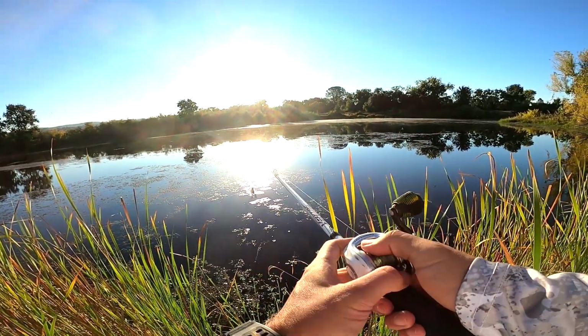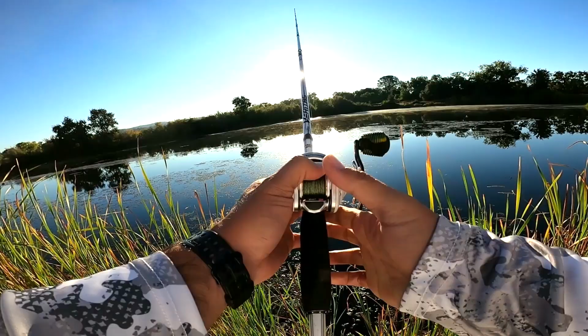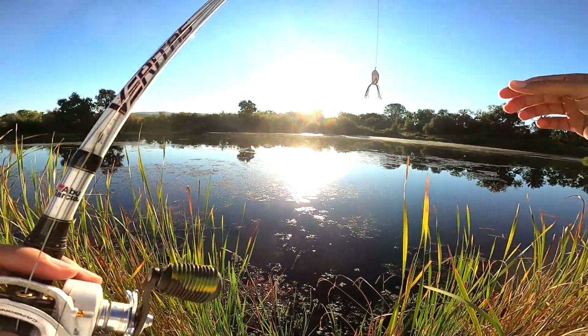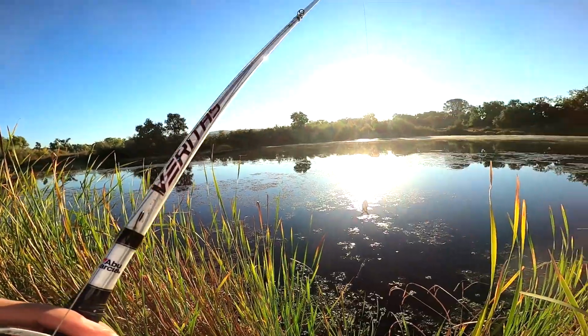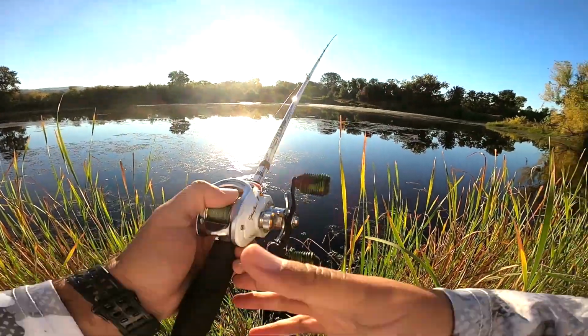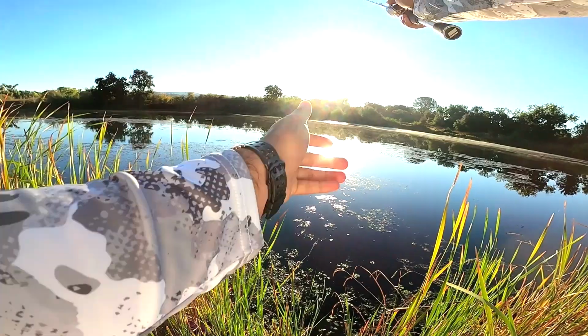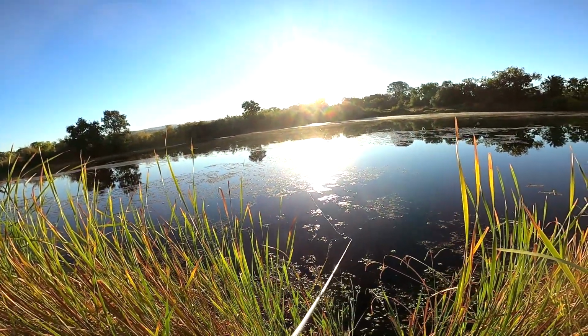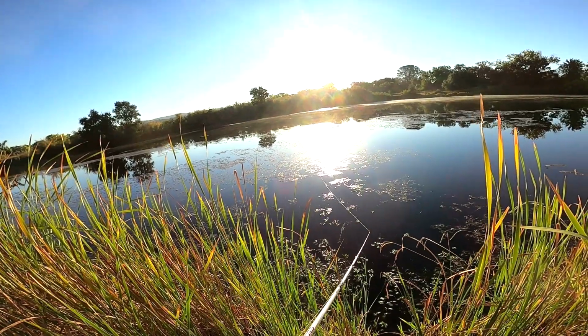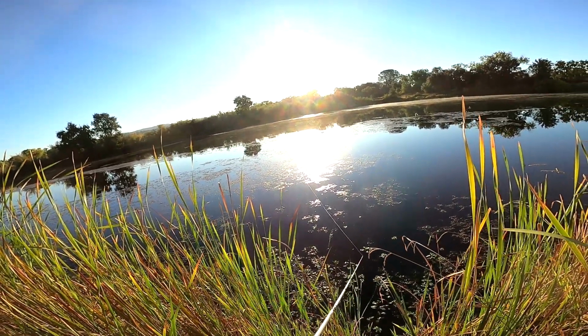All right, we are ready to go. Absolutely beautiful morning. Wasn't quite sure of the conditions when I got here. Seeing a bunch of grass mats starting to form, so I'm gonna start with the frog. Let's see if we can't get one early on the frog while the water is super glassy.